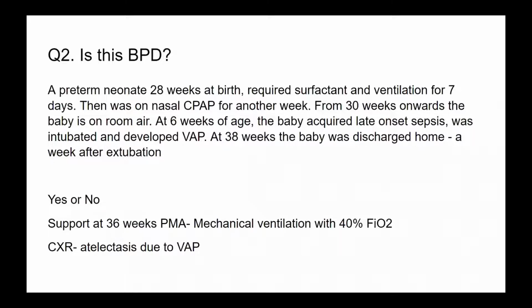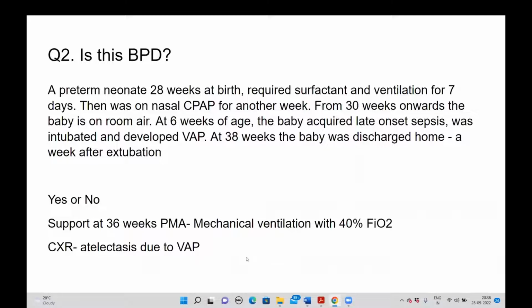So at 36 weeks, the respiratory support is mechanical ventilation with 40% FiO2. Chest X-ray shows atelectasis due to pneumonia. Is this case a BPD or not? So mostly 3, 4, 5, 6 answers, they are saying no. So why is it a no? Can anyone unmute and answer this question? Why is it not BPD?